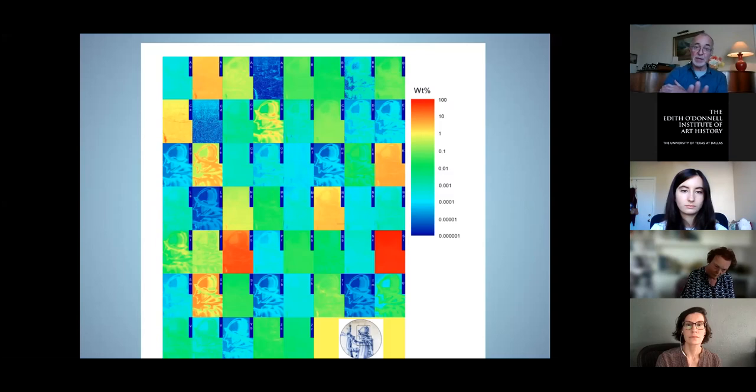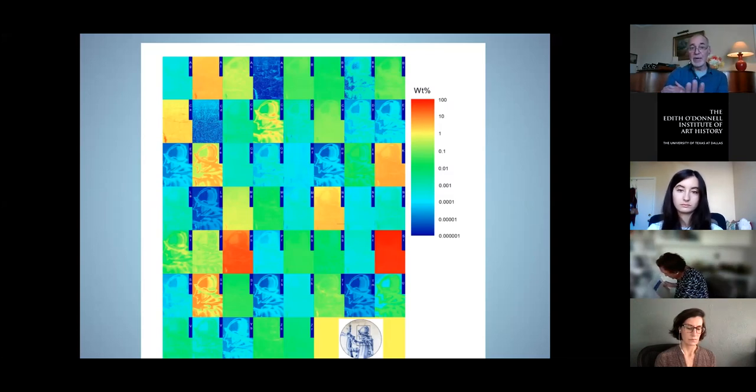The chart is color-coded so that high concentrations are warm colors and low concentrations are cool colors. But you see that the most obvious ones are a pale blue on top of a dark blue. In other words, the dark blue is the absence of that element, and the pale blue is the presence of that element. So let's home in on one or two of them.